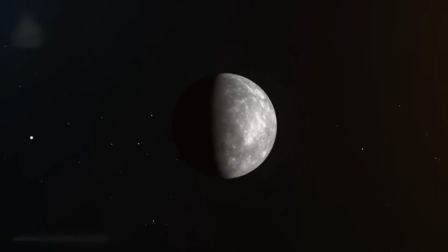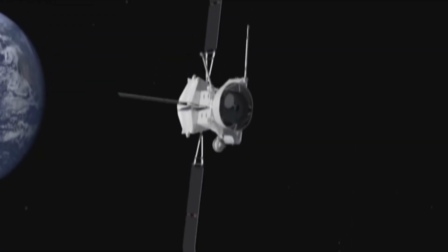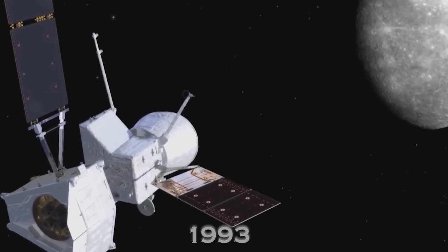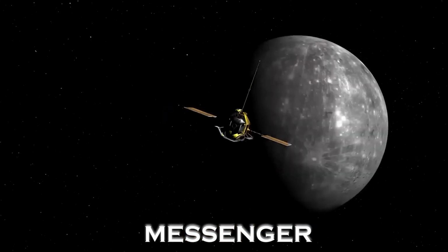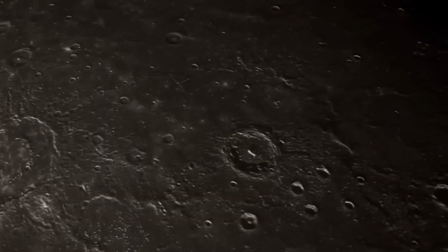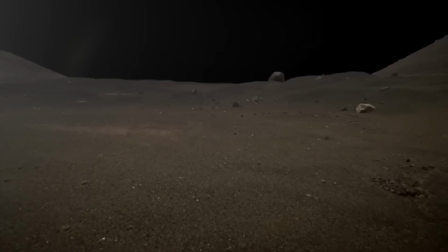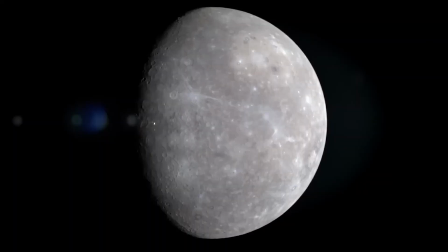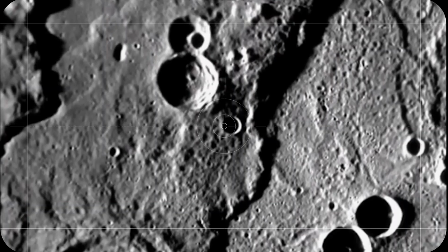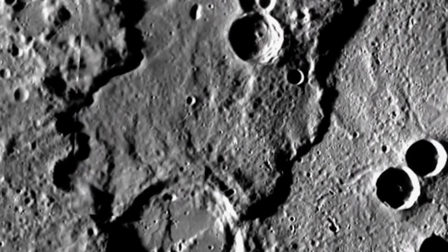The mission to unravel Mercury's mysteries began with NASA's Mariner 10 in 1973 and continued with the Messenger probe in 2004. Mariner 10, the first spacecraft to visit Mercury, provided the first close-up images of this elusive planet. During its flybys, it captured a terrain full of craters and strange ridges.